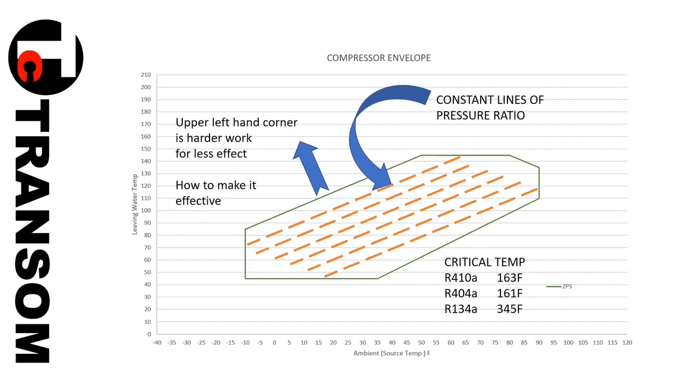One of the other things is looking at the different refrigerants and finding ones that are good for the various high leaving water temperatures. And it comes back to what's the critical temperature of the refrigerant that you want to choose. Depending on what you're after, you choose different refrigerants. So it's not a one size fits all.